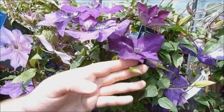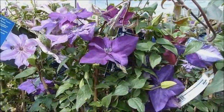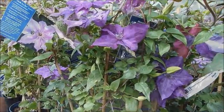But there's plenty of buds still left to come, and that's what Raymond Evison does with his breeding. He makes sure they've got long-lasting flowering times, and you can enjoy that throughout.